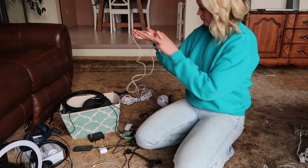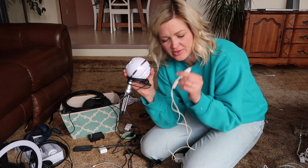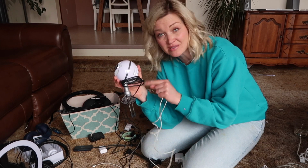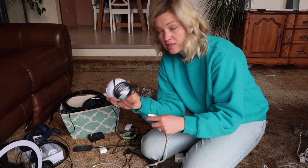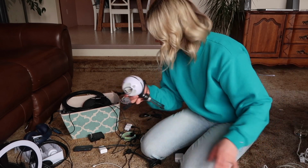This is the same cord as what's in here, and this is the only thing I need this type of cord for. And I like to keep things plugged into the thing they're used for so that they're always available. So I think I'm just gonna get rid of this extra one because why?